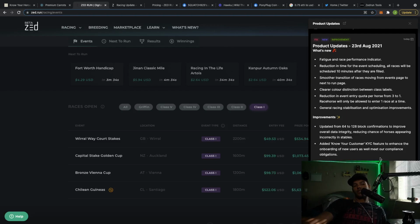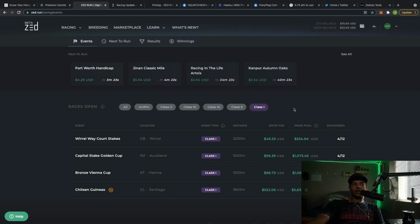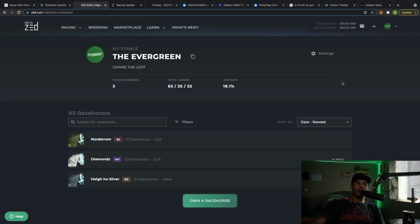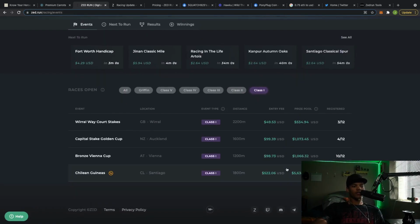They updated the stud service minimum breed price calculation, improved mobile view, and optimization improvements to 2D live races. So the game's updating. I mean, they don't really say much, right? Like, if you're playing the game, racing will shut down for a little bit. I mean, that's kind of the telltale cue now, right? Like, racing shut down, something's coming. So we got flames, we got 1 entry races, and you got me probably waiting in this class 1 1,800 meter for like a week.